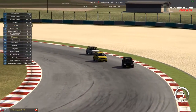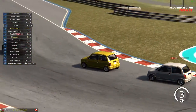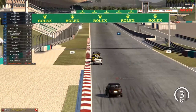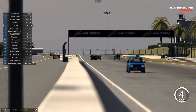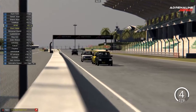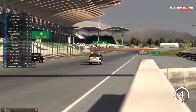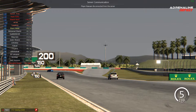Now coming into turn 14, this could be a critical corner for all three of these cars there. Ilham seems to have the better line. Afa has the better position on track. And of course, Tadakaja, aka Ershad, is still up there in the lead of this particular battle. Now coming down the back straight there is going to be a slipstream battle coming down into the final corner. Who will get the upper hand coming through here?